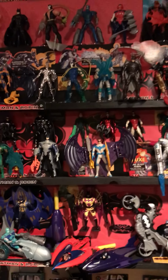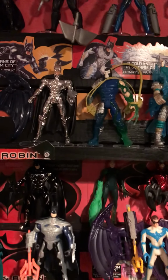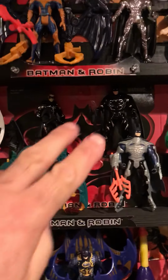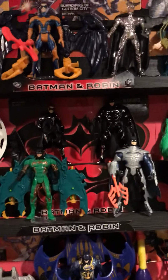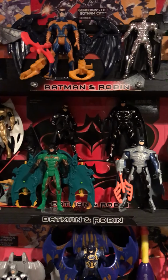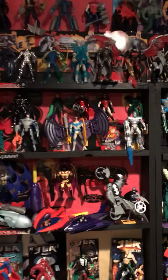Two of the 2-packs that you see here, like up here in the front, the Bane and the Batman, and the Robin and the Poison Ivy, and then over here in the backdrop, you'll see the Batman and Robin in very, very cool silver and black uniforms. It's about a $150 piece and all that. And again, $12, $13 when I actually bought them. So they've really, really gone up. Pretty impressive. And that is Batman and Robin.